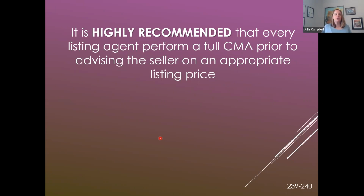The sellers are getting all sorts of crap right now, aren't they? Everybody's out there blaming the sellers for driving up the market. They, for the most part, are pricing it right. We're seeing offers come in over list price. It's the buyers driving the market up. Now, you've got greedy sellers out there. Of course you do. But I think for the most part, they're being priced appropriately.